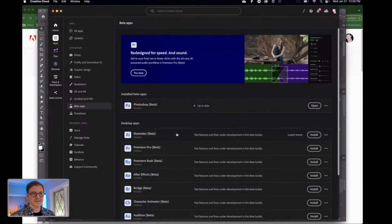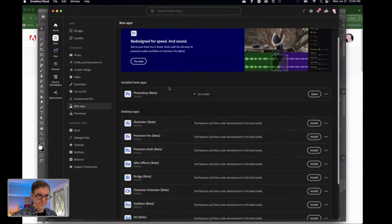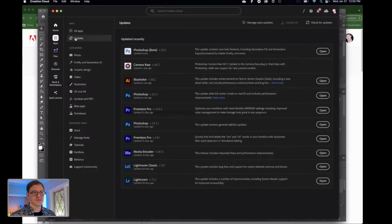You've got various Adobe beta apps, and you've got your video applications, Premiere and Character Animator, and Illustrator, and you can install the Photoshop beta right there to get access to the latest features. Again, we release updates about every week, and that'll show up under the updates section. I did just update mine today, so it looks like it's updated recently. But after you install it, be sure to check the update section of the Creative Cloud desktop to get the latest versions.